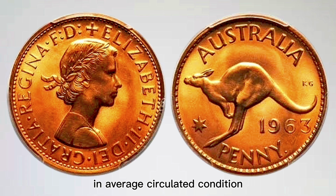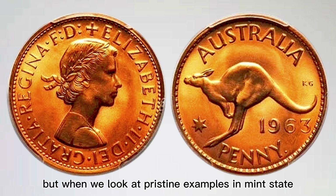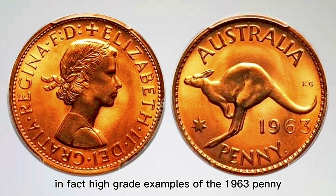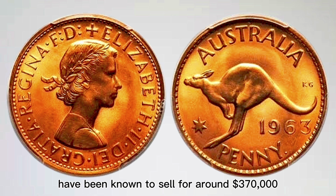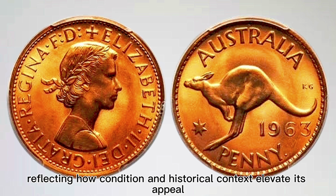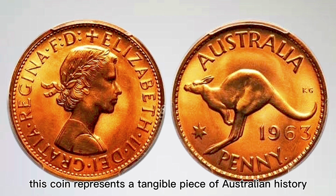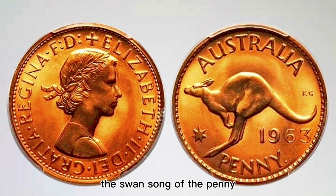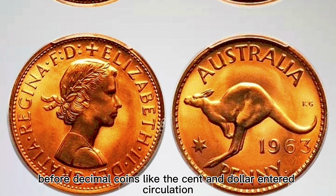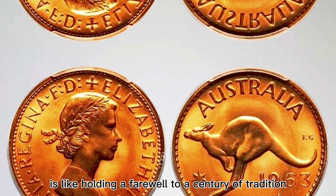In average circulated condition, the coin holds only modest value, but when we look at pristine examples in mint state, the story changes dramatically. In fact, high-grade examples of the 1963 penny have been known to sell for around $370,000 AUD at auction, reflecting how condition and historical context elevate its appeal. For collectors, this coin represents a tangible piece of Australian history, the swan song of the penny before decimal coins like the cent and dollar entered circulation. Owning a 1963 penny in pristine form is like holding a farewell to a century of tradition.